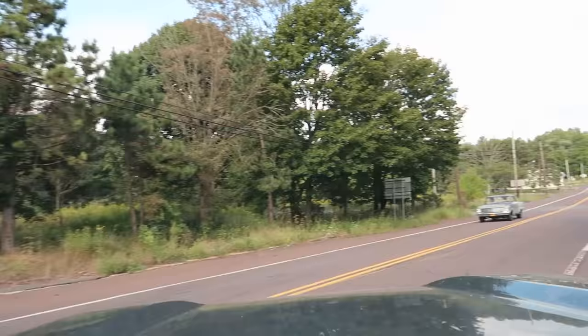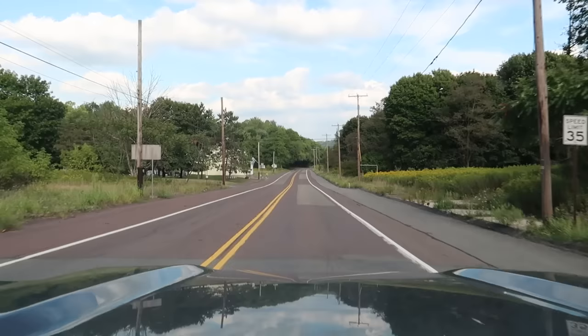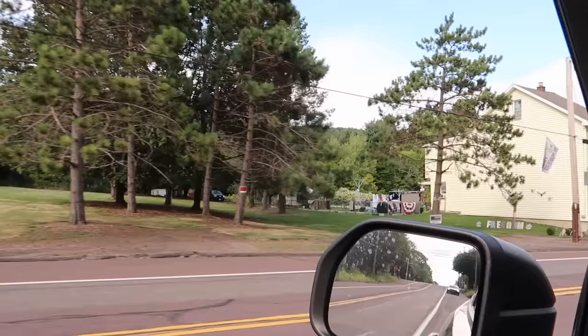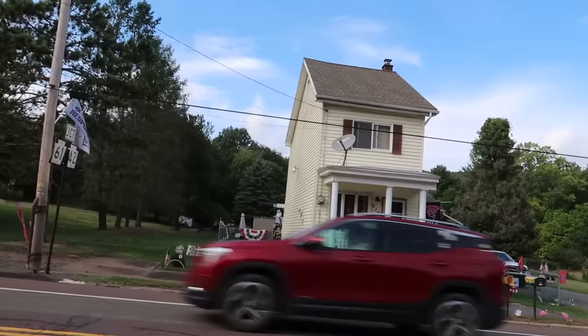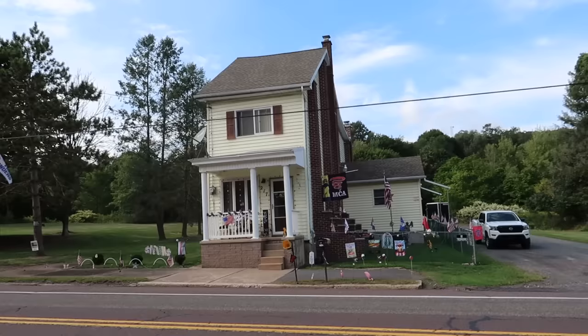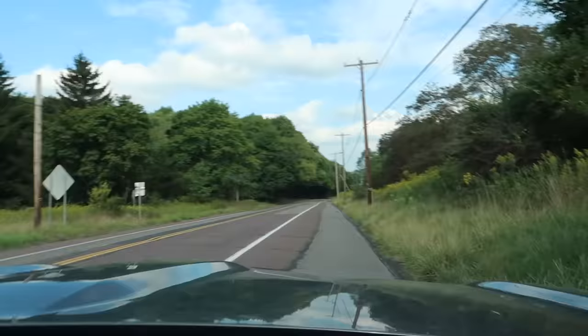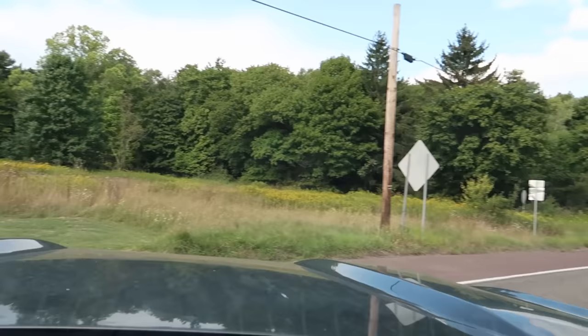Let's go up here and check it out. Yeah, this is one of the last remaining residents. The official census is 4 people here, but after driving by all these houses, to me it looks like there's more than that. Maybe they have their children or friends still living with them. But it looks like more than 4 people live here, because the 4 houses that are still standing all have cars in front of them, and clearly people live in them.